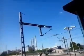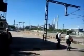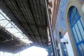Back in Jerez. Nice train station. European train stations. All these trains are electric. Very quiet, smooth. Non-polluting.